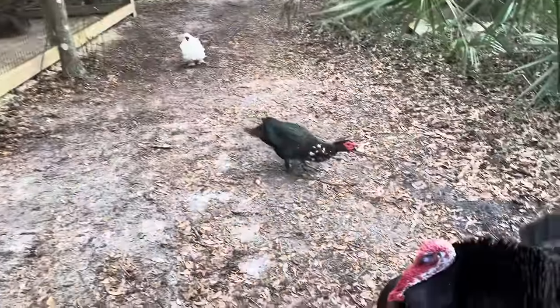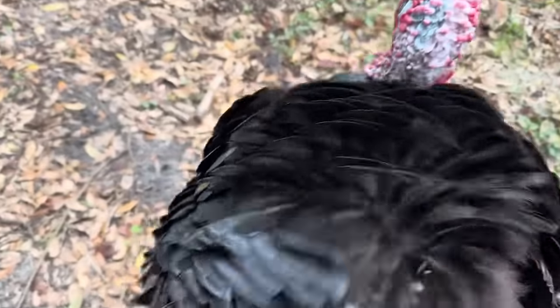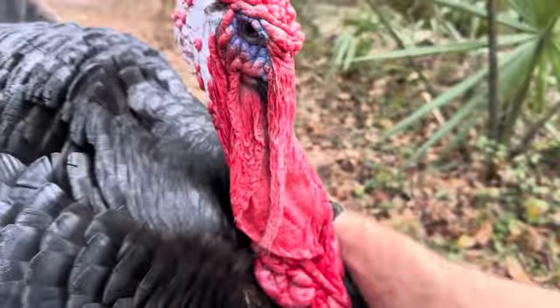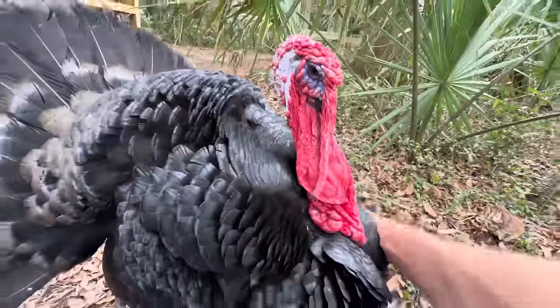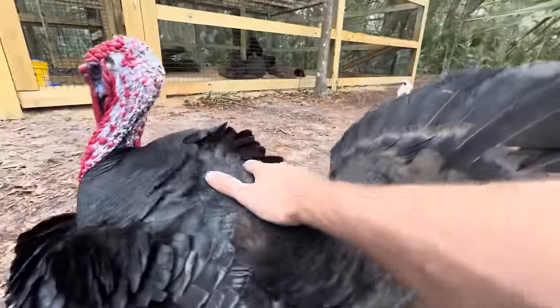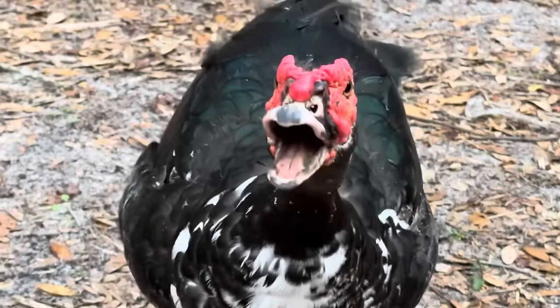And then whenever we're cleaning, these guys are not far behind. Oh, look at this big turkey. Oh, Comet, come here. My big guy. Look at this big boy. He doesn't like clover, though. And then you. Yes, you.